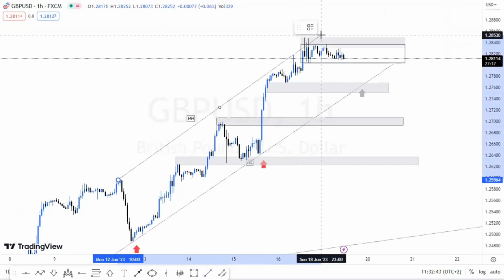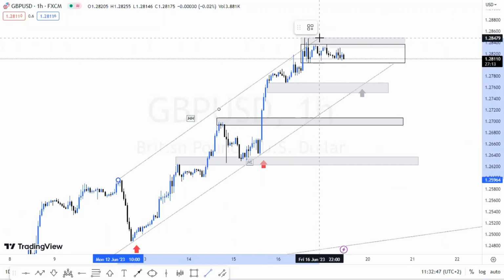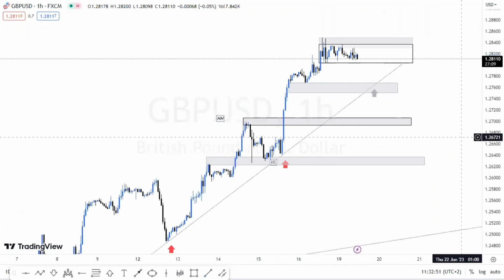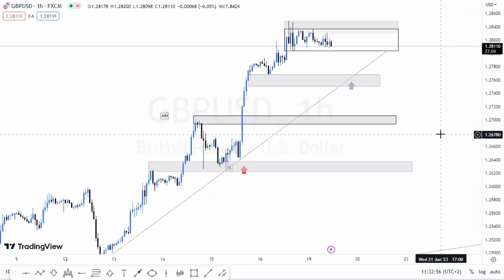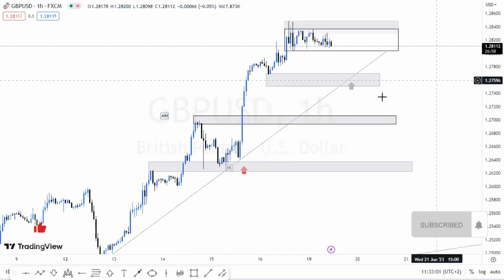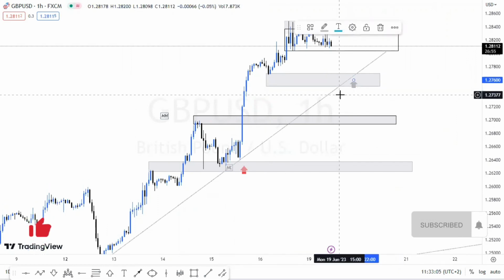Let me see if there's some sort of a pattern here. I mean, I might be reaching, but let's just watch, man. Let's just watch and see. When it's time to enter, your rules, your trading plan will tell you. And please manage your risk, guys, so that you live to fight another day, or you live to trade another day, right?